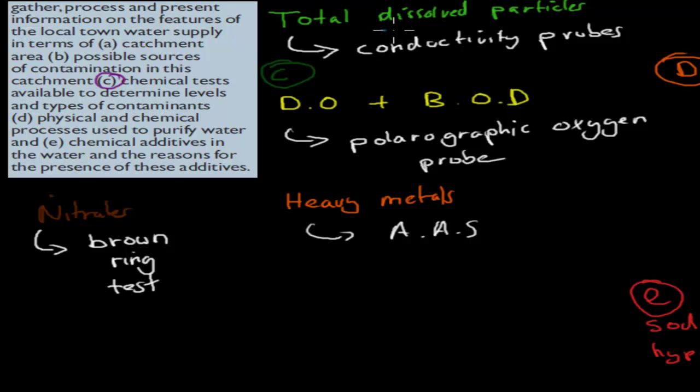So for example, total dissolved solids or particles, remember those were generally ions. Because ions are positively and negatively charged, they can conduct electricity, which means we can use a conductivity probe. So the more conductive a sample is, the more dissolved particles there would be in that sample. So we can test dissolved particles. We don't want to have too many of those inside of water. We can test it using a conductivity probe.